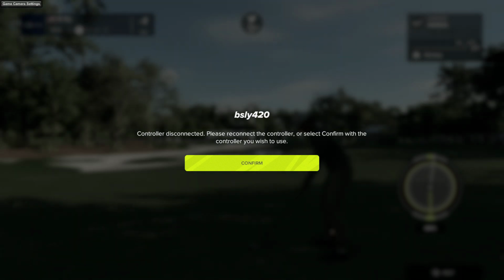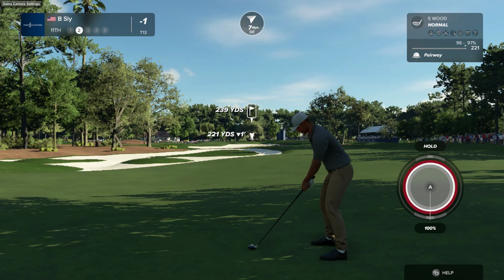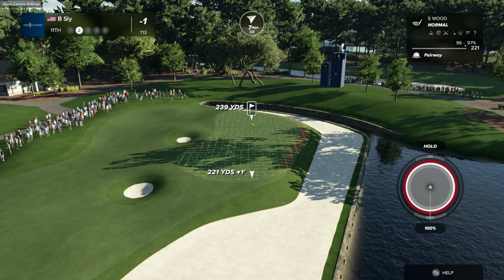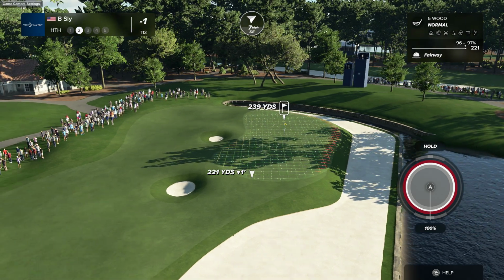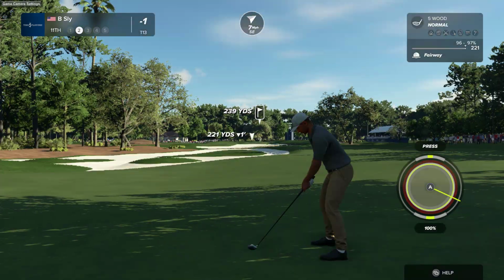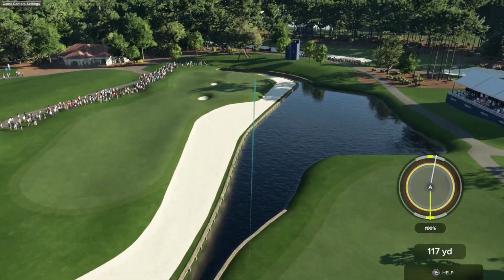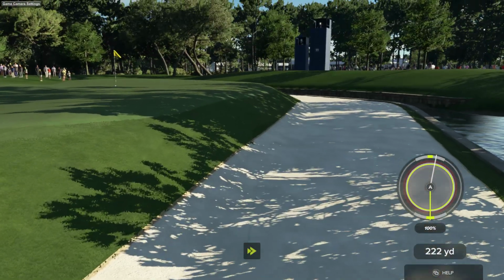Yep, give yourself a pat on the back. Taking aim from around 240 yards out here. Wind's blowing from left to right. Going to try and hold it against the wind. Looks like they've got the 5-wood. And now you just got to pray for a good lie, because that one's heading towards the sand.